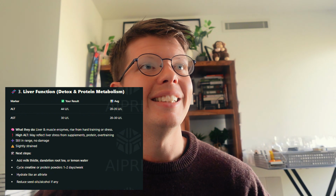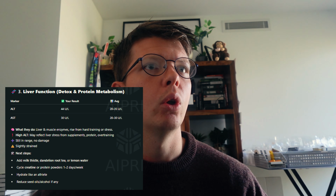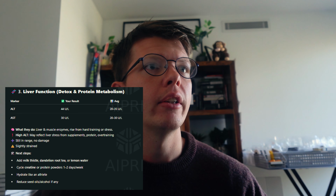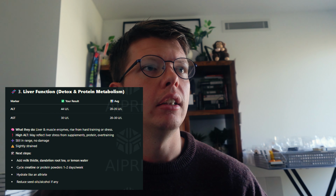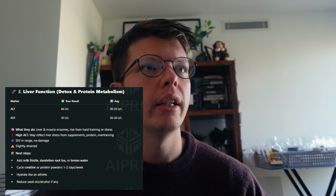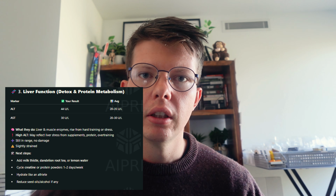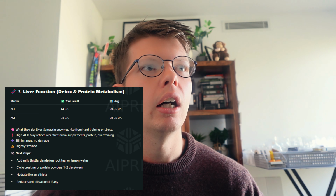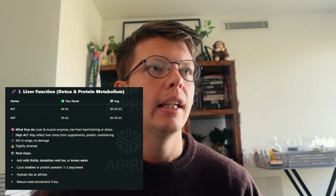Liver function, detox protein metabolism. We have our results sitting just a little bit high as well on the ALT. What this does is the liver and muscle enzymes rise from hard training or stress. So basically I've probably been training pretty hard compared to the average person, and that's why everything is breaking down as it is.